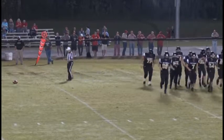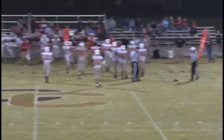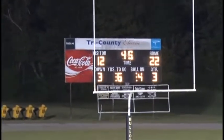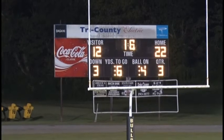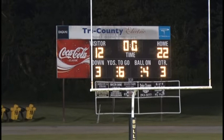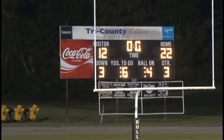Good news is that Hoffy is on the sidelines and walking around. And it looks like both teams are going to let this clock run out. As we wind down the 3rd quarter, your score, Rippling Springs 12, Clay County 22.